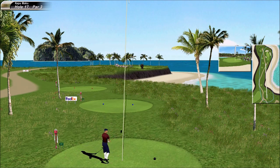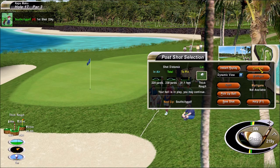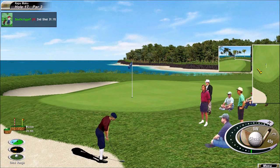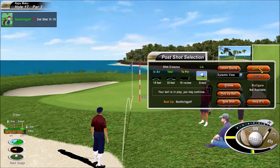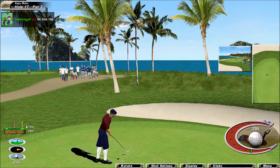This is not good. Overly aggressive there. Over the green. That's a makeable little pitch shot. Should come close if it doesn't go in. Nice. Nice. Now, tapping in for his par.